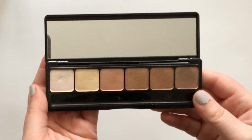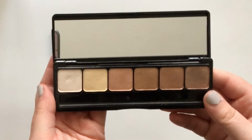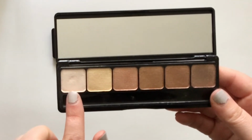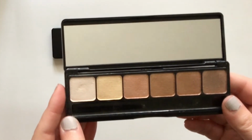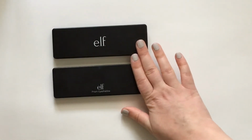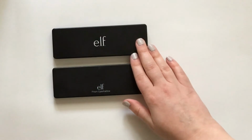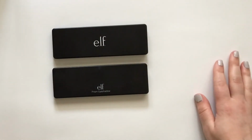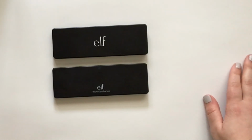And here is my shimmer eyeshadow palette. This is the Prism palette in the color range Naked. I usually use just this shade right here, but sometimes I'll use this one as well. This is a great way to try out some shimmer eyeshadows. So these are perfect for someone like me who wants to have eyeshadows on hand for those rare days that I wear it, but I don't want to spend a lot of money on high quality eyeshadows because they just won't get the use in my collection.